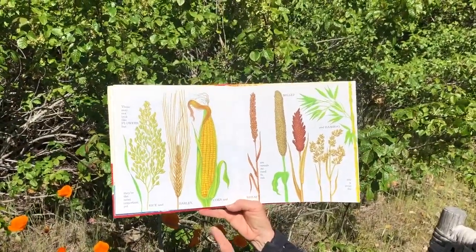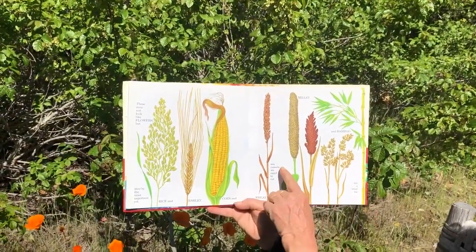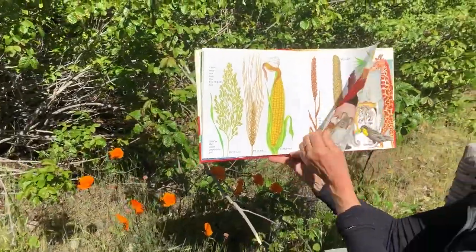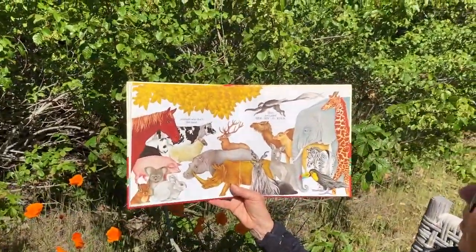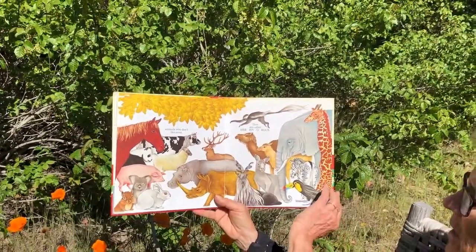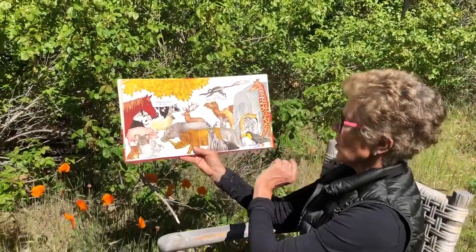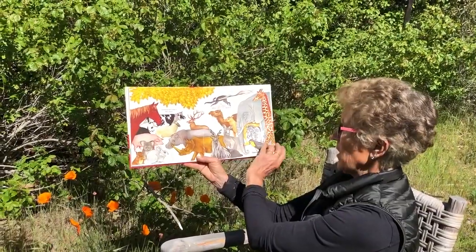Rice and barley, corn and wheat are cereals we need to eat. Millet and bamboo are a treat for animals who don't like meat. They are called herbivorous. Wow, look at all those animals that eat plants, from as big as an elephant to as small as a little chipmunk. And birds, many birds also.